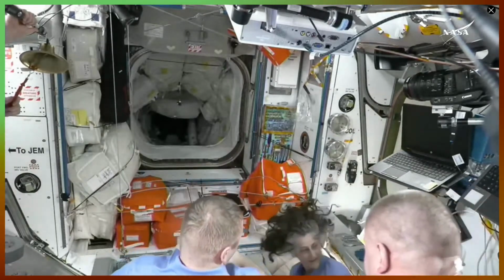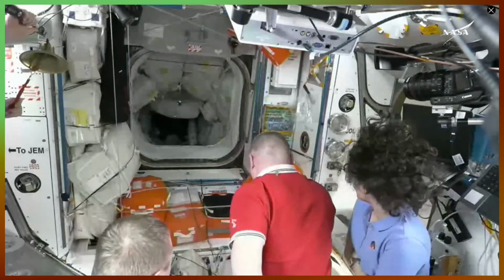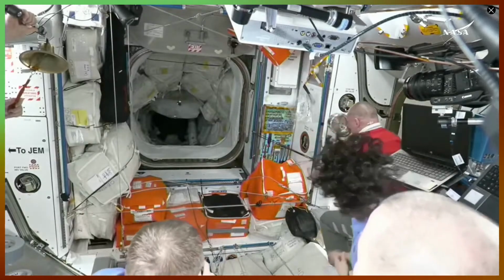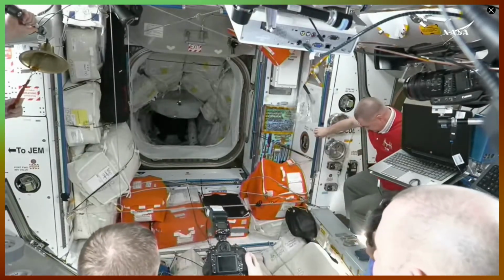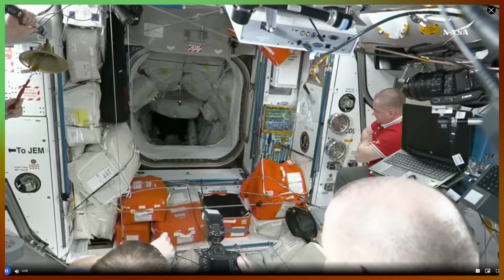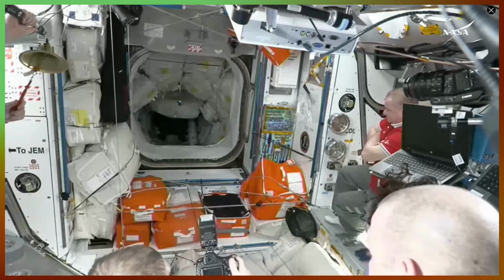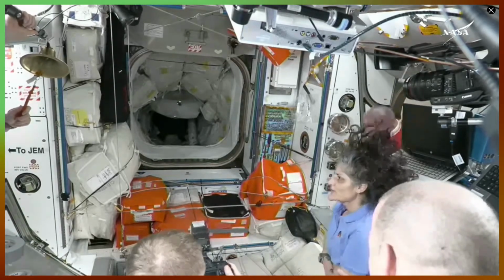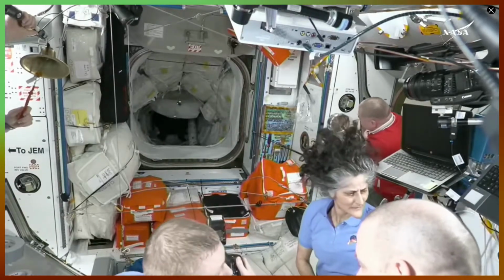SpaceX Dragon, hatch is open. SpaceX copies, hatch open at 0535 UTC. And there it is, confirmation that the Dragon hatch is open. That time of hatch opening is 12:35 a.m. Central Time on March 16th, 2025.